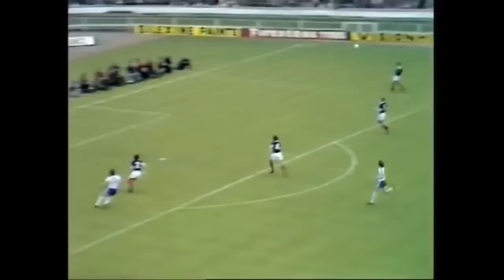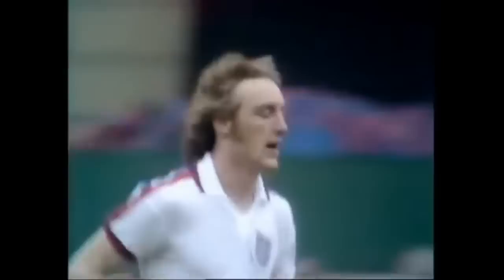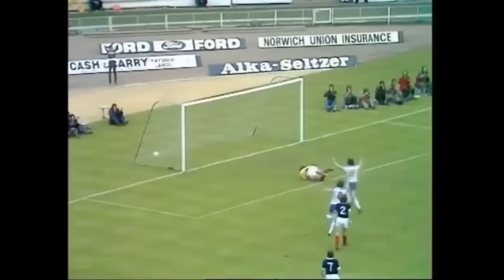2-0! Two goals in the first 6 minutes, and Kevin Beattie, and Kennedy can't believe it, whether he's knocked himself out or whether he just can't believe the blows that have hit Scotland, I don't know. Francis, Shannon, Francis again, several good passes now by England, Colin Bell, still with Colin Bell, oh, number 3 by Bell!